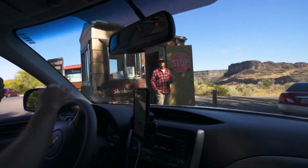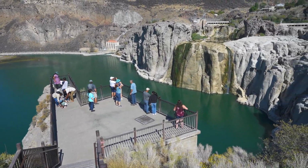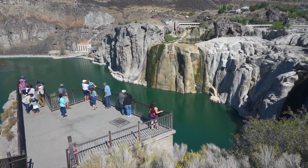Let's go. So we're at Shoshone Falls now. It costs $5 per vehicle to get in, and they do take cards, just so you know. So we're here in September, which isn't a great time for waterfalls in the West just because it tends to be a drier time. But they also told us they're doing some maintenance on the dam that's right here. So Shoshone Falls, not so fallen today.